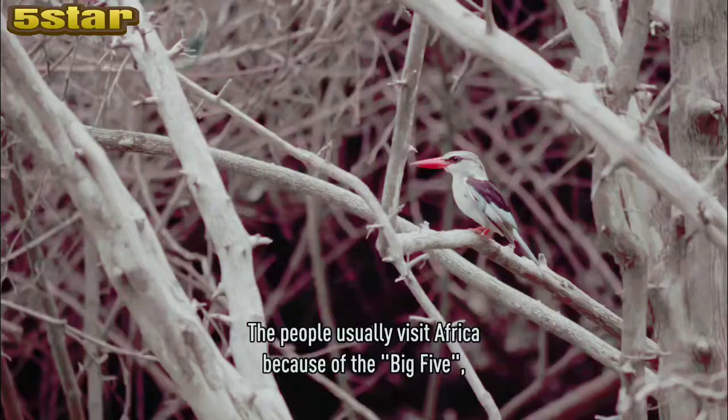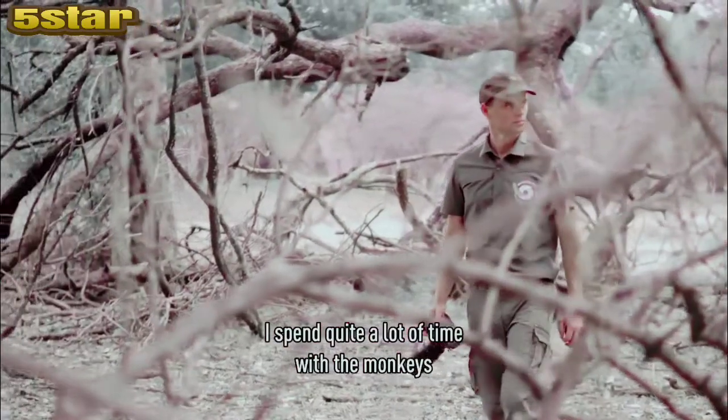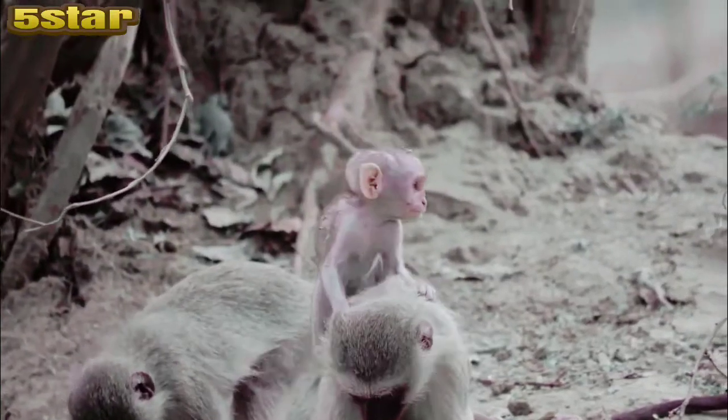People usually visit Africa because of the Big Five, but as an action photographer, I spend quite a long time with monkeys because they are so human. You can see the babies carried by the mothers or fathers. They are really photogenic.